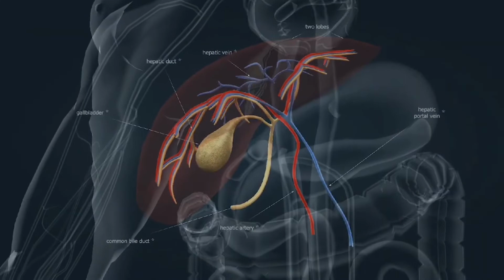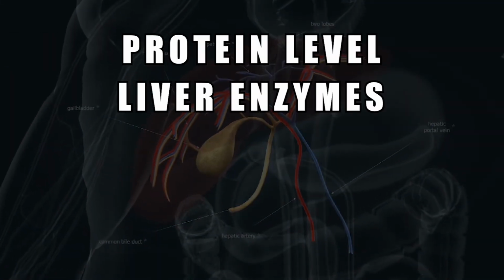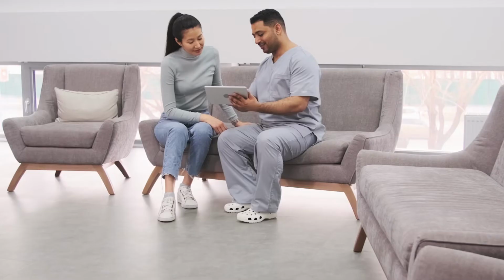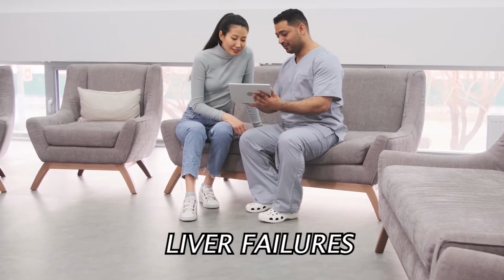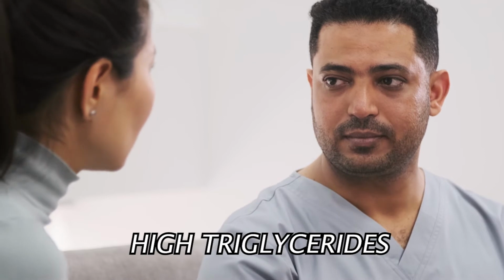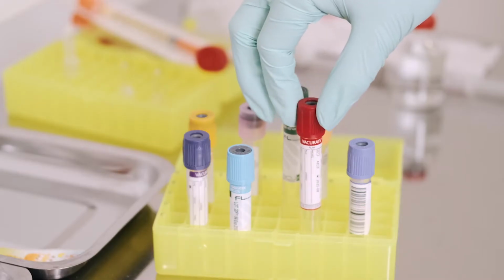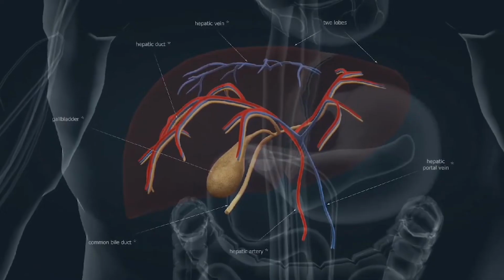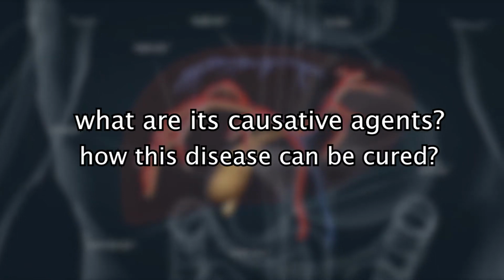This test diagnoses the major problems in the liver by measuring the protein level, liver enzymes, bilirubin level, and the prothrombin levels in your blood. Doctors generally recommend this test to people suffering from liver failures, hepatitis B and C, anemia, high triglycerides, or gallbladder diseases. This test is also performed to find out if a certain person has become a victim of liver problems or not. And if yes, then what are its causative agents, and how can this disease be cured?